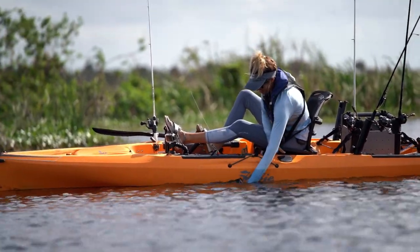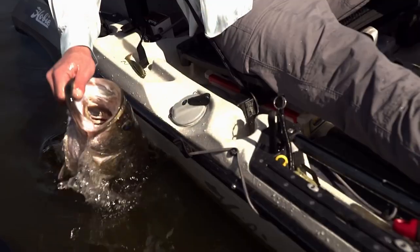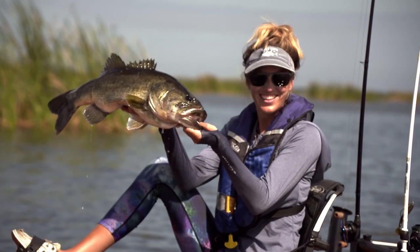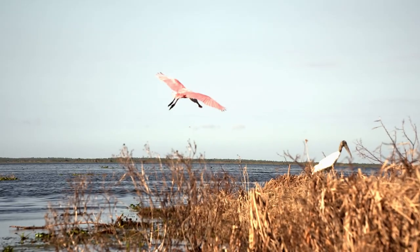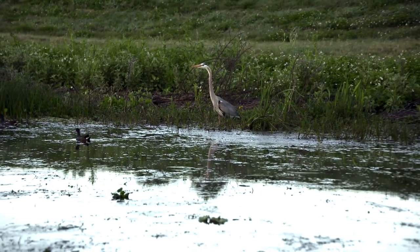I'll definitely be back. The flight out to Florida was completely worth it. Fellsmere Reservoir was a huge success. Bree and I both caught our biggest fish of our life on chatterbaits, which we had never used before. And the environment with the birds and just being out on the water was incredible. I can't wait to get back here.